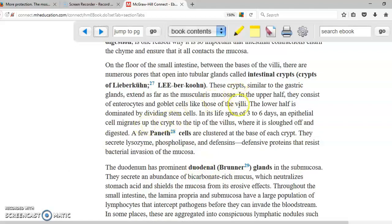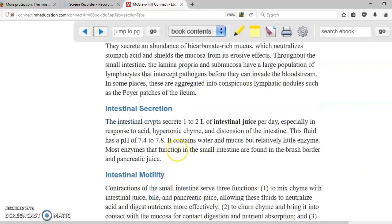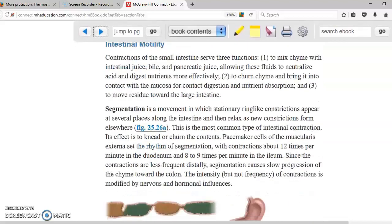The secretion of these glands is approximately 1.5 to 2 liters per day, more or less, and that's considered the intestinal juice. So we keep scrolling down. Well, right here you see intestinal secretion. It says 1 to 2 liters of intestinal juice. Okay, intestinal motility. There are two main types of movements at the level of the intestines. One of them is segmentation, which is basically this one right here. It moves back and forth in order to allow time for the intestines not only to digest but also to absorb the food.